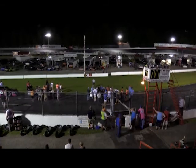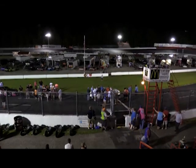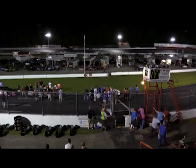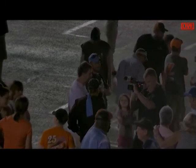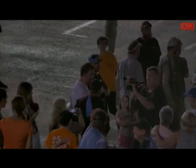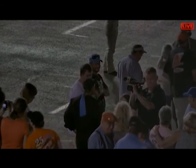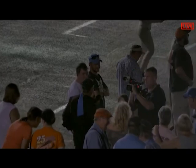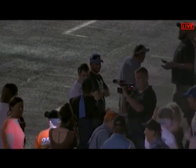Kenneth, you and I were talking before we started about you were getting a little better, a little better, a little closer, a little closer. And tonight, the racing gods smiled on you. You were there, and you are a winner. Congratulations, my friend. This is one of the more popular wins here at East Carolina Motor Speedway in a long, long time. It has been so long since we've seen Victory Lane.